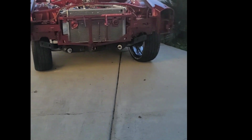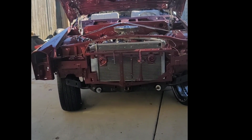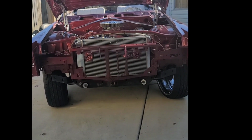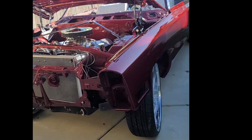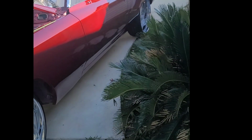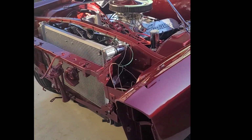YouTube, I'm gonna give y'all an update on this 1968 Cadillac Coupe Deville convertible. I'll be honest with you, it's been tough. I ain't gonna even lie to you. If I knew what I was gonna be getting into, I probably would have taken a different route. But now I'm so far in it, in love with the car, I got to finish.